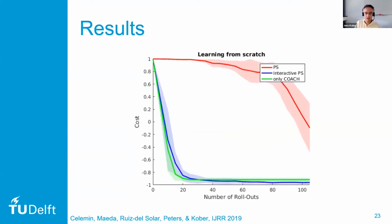That picture changes drastically if we now start from scratch. So if we initialize the policy to all zeros, effectively, in this case, it takes really an awful lot of time until the reinforcement learning has come to some strategy that works. So three times as long or even longer. Which is also very intuitive, in the sense that a human teacher has a good understanding of what needs to be done and can give the overall rough strategy very quickly. And then again, here we see that the robot can fine tune it a bit in the end and really make it precise and reproducible to get the best cost possible.